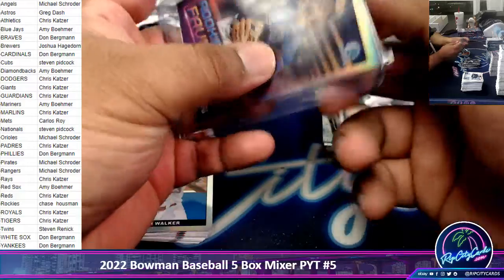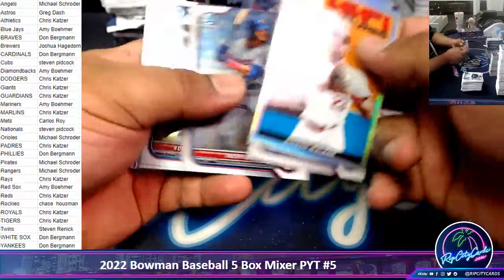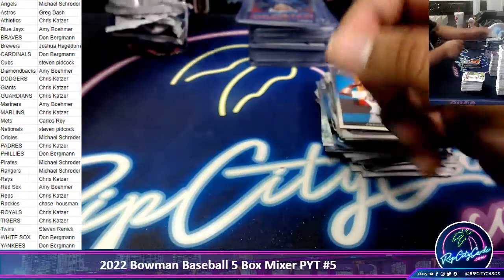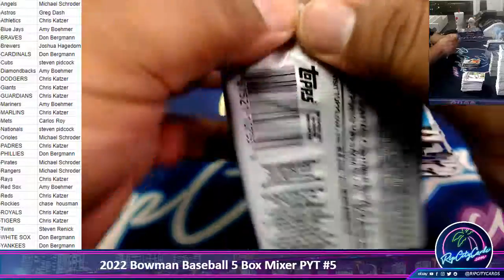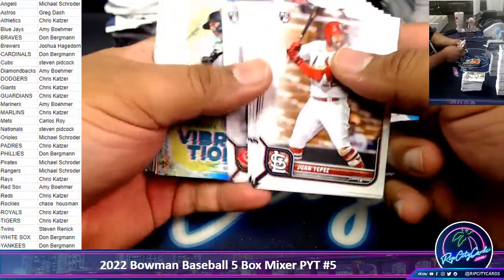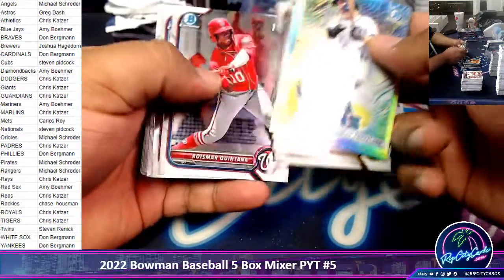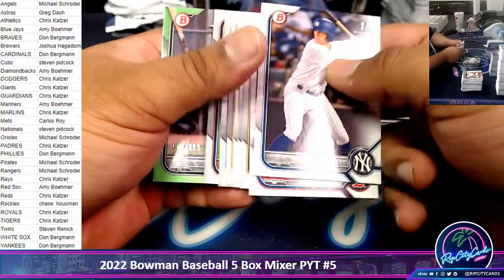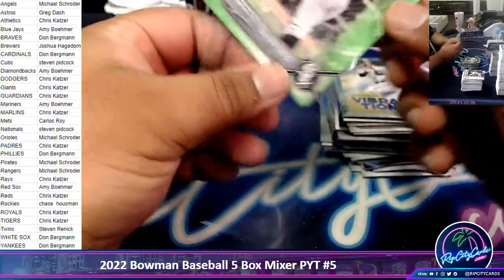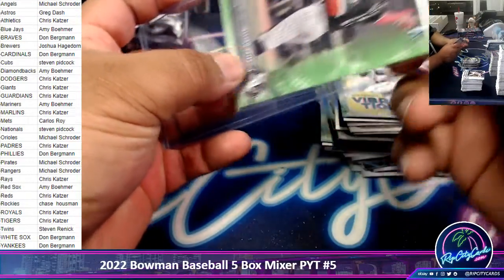How's Wander doing anyway? You know, the only rookie I'm hearing about is Julio Rodriguez. O'Neill Cruz too for the Pirates seems to be pretty decent. Elijah Tatis, the younger brother of Fernando Tatis, and he could be pretty good.